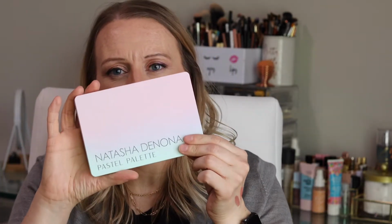All right, another review I did recently, the Natasha Denona Pastel Palette, 15 pan midi palette, retails for $65. It did impress me more than I thought as far as the pastels, because pastels, being so light, sometimes are hard to build or get a lot of pigmentation, but there were some shades in it that definitely surprised me. And of course I love her metallic and special shades. So I'm glad to have it in my collection. I wouldn't have bought it full price, and it's going to be more of a companion palette, but I am still glad that I got it. I can add it to my collection.